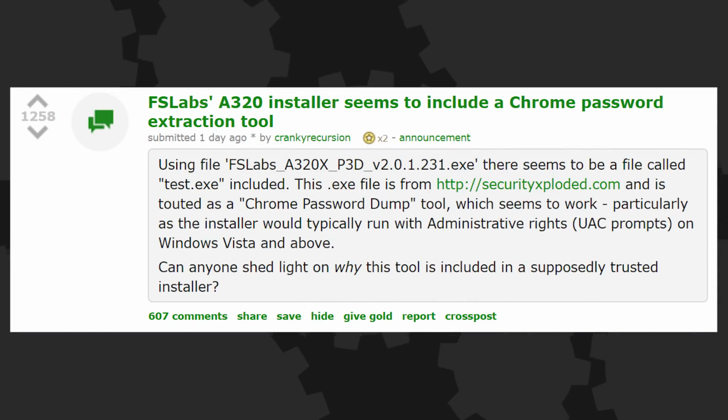The key word here being premium, because some of them can get super pricey. Yeah, one of its new jets, the Airbus A320 model, cost $100. And it had some pretty shady cargo. Yeah, this controversy all started after a user on Reddit discovered a file included with the installer for the jet. As it turns out, that was a file for a Chrome password extraction tool, which is not cool.